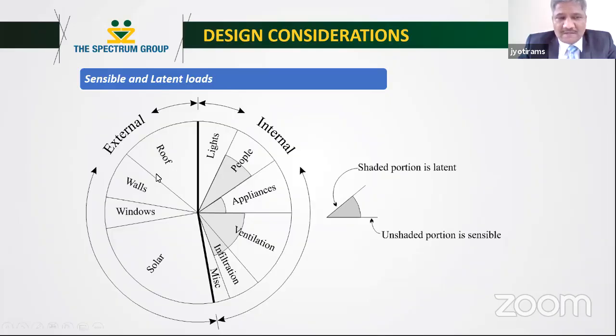There are certain factors impacted by external agencies, and a few are internal agencies. What are the external agencies? That is the roof load. If the roofs are exposed to the atmosphere, there will be a great content of sensible load, which will impact the capacity of the systems. Then the walls, then the windows. Exposed windows have the highest risk for variation in temperature in particular zones.